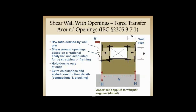With the force transfer method, one of the advantages besides eliminating hold downs is that you can reduce the width of the wall system. In this case the height to width ratio applies only to the wall pier, or the portion that's in light color. So you can get some very narrow segments since your height is only the pier height.